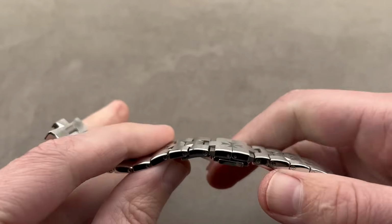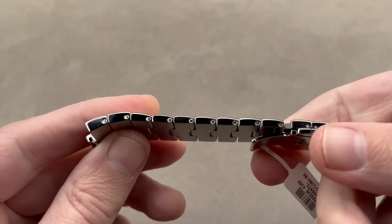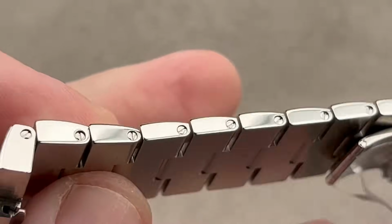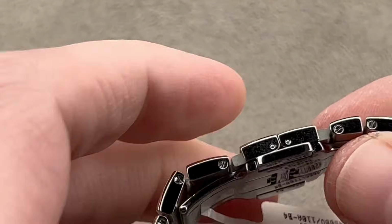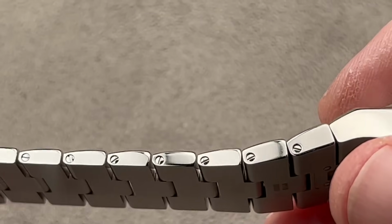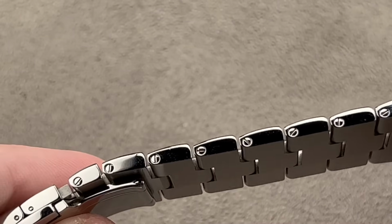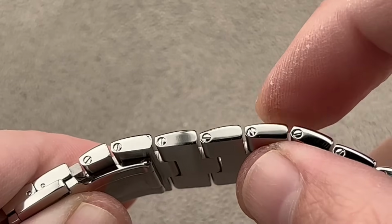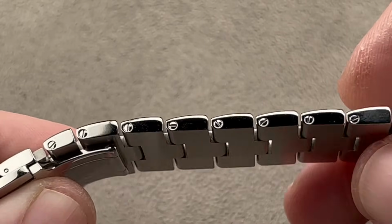You can remove every link on the Lange bracelet, but you need tools to do so, tools that are specific to that bracelet architecture. Whereas here on the Vacheron, each link on each side of the bracelet is fixed by a screw, so you just need a jeweler's screwdriver to do that. And unlike the Patek, the individual links aren't super thin, so the screw heads aren't super narrow, so you're less likely to strip them out.